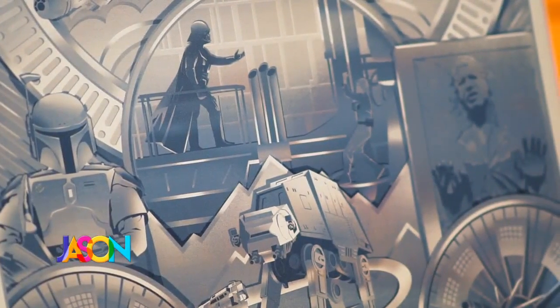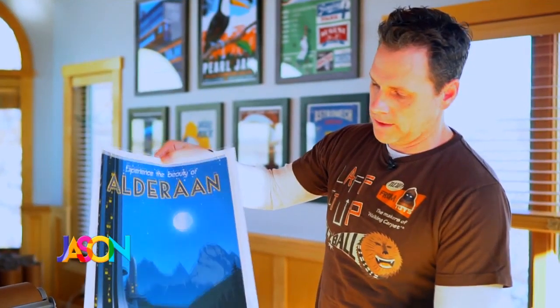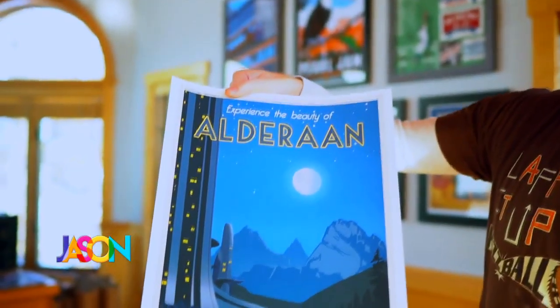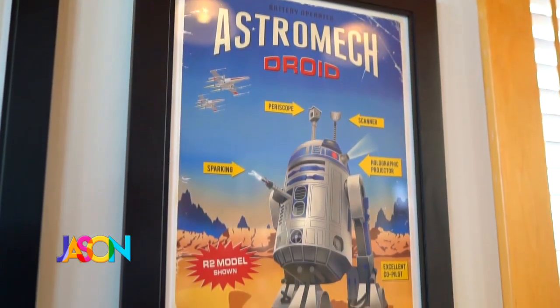I like to put a little bit of whimsy in there, so if you've seen the movies, you're familiar with the movies. Alderaan by moonlight is sort of an inside joke. You get that joke if you're a Star Wars nerd, yeah, or a dork, whichever you like. Just those little details that would let people know that you are an actual fan.